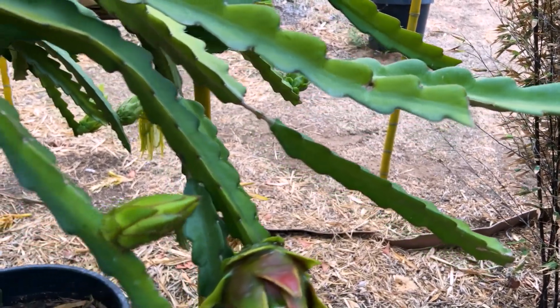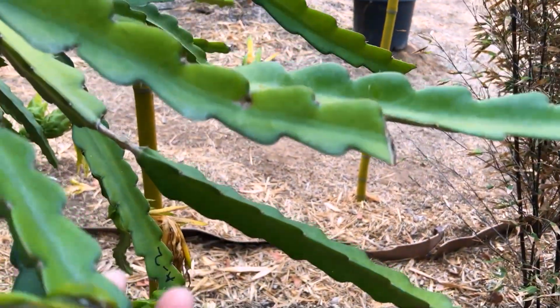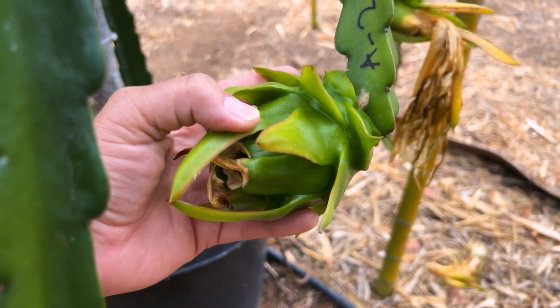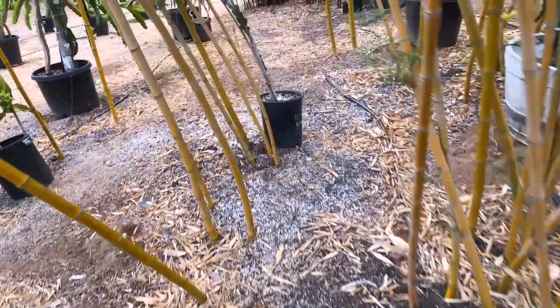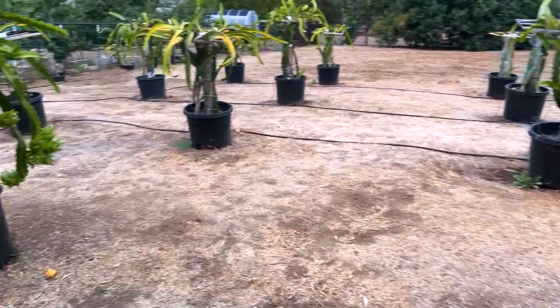Now one of these, I did a cross. Is it this one? And I have an Asunta 2. So I'm going to use this one. I'm going to grow the seeds out because I cross-pollinated it with Asunta 2, which should be a really delicious fruit. And the seedlings should be really awesome too, hopefully. See what they do as I grow them out.